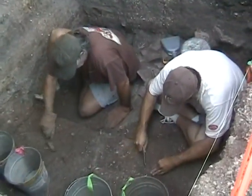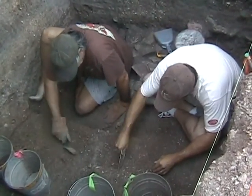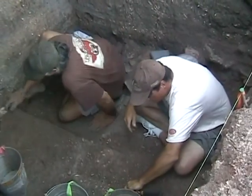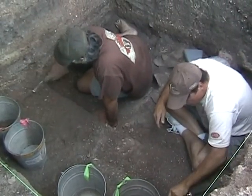So while we're down here digging, we'll constantly be talking to each other back and forth about these little gravel layers, the charcoal striations, if they're occurring more towards us here in the center, or if they get steeper or heavier in the farther edges, anything to help define the stratigraphy that we're actually working through in the unit level.